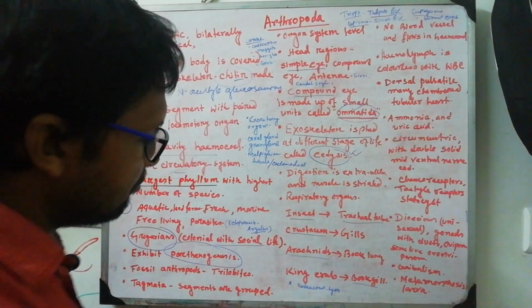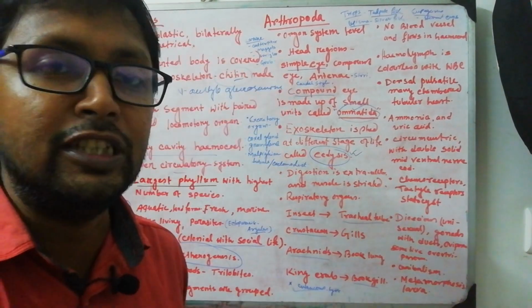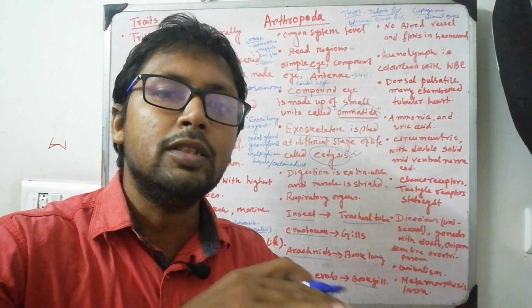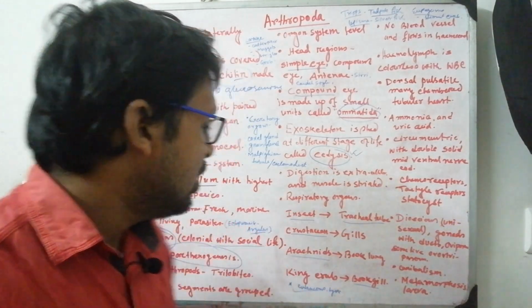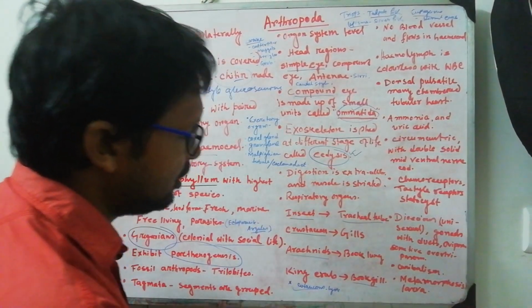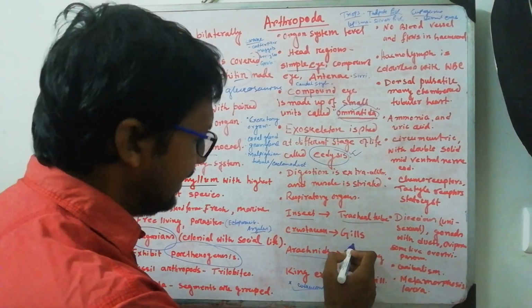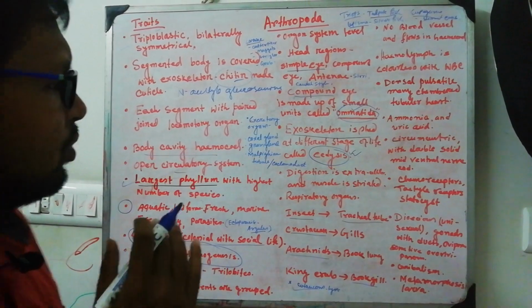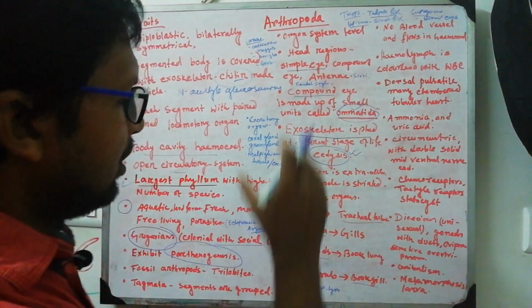Not only that, sometimes cutaneous respiration is also there, that is, respiration occurring through the body surface. So it is a different type of respiration: tracheal tubes, gills, book lungs, book gills, and cutaneous type. So this is very important.